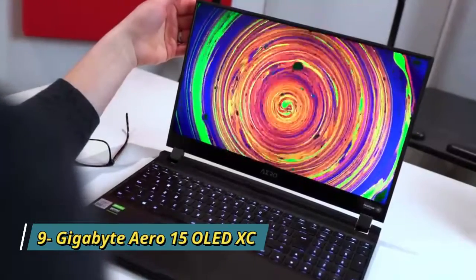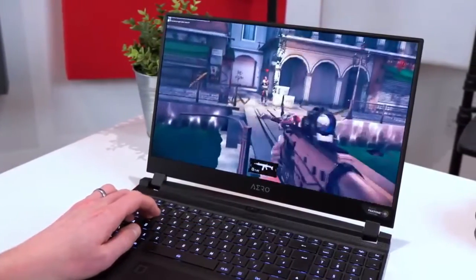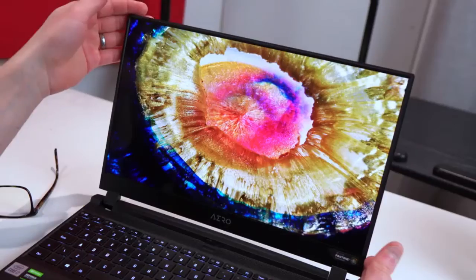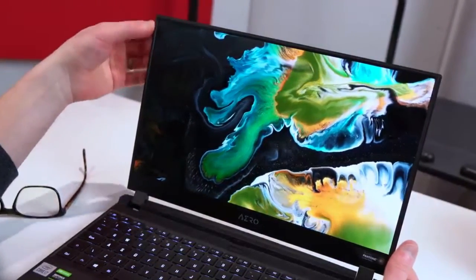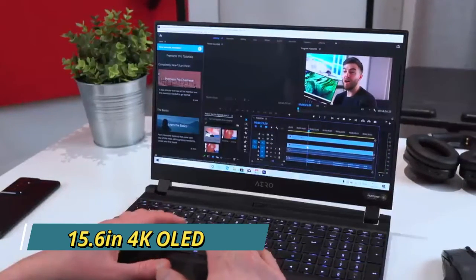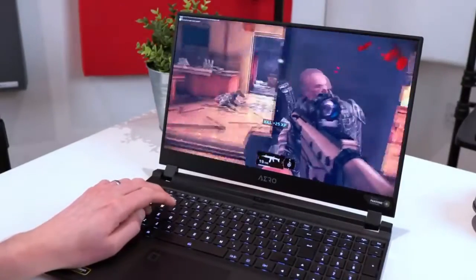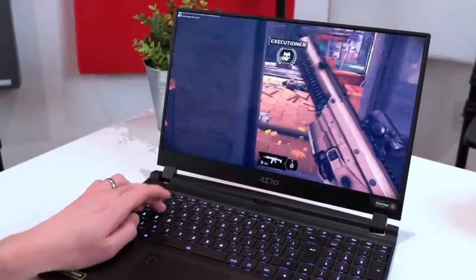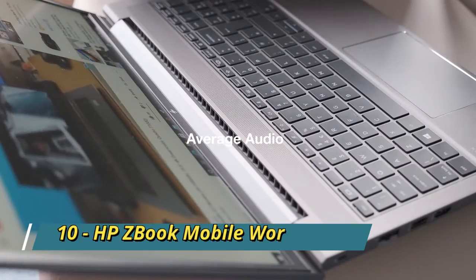Gigabyte Aero 15 OLED XC. Gigabyte's Aero 15 OLED XC integrates attractive OLED features with hardware that can control and power any video editing program on the market. A high-quality creative workstation, it constantly displays crisp, luscious, vivid colors and a rich, genuine black with a 15.6-inch 4K OLED that are only seen on OLED screens. It also has color accuracy, proven by a Pantone certificate. Nice to know when you use it for post-production work, but you do have to calibrate yourself if you are going to take it seriously.